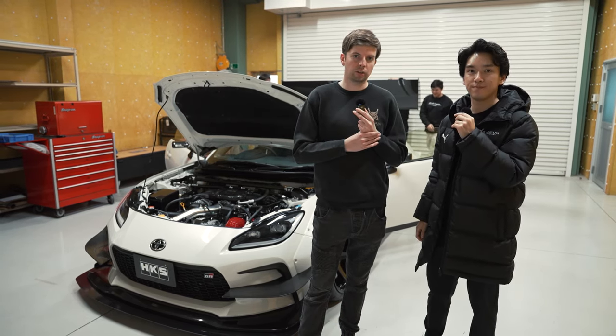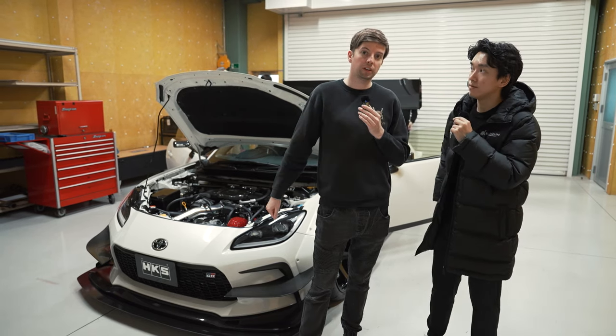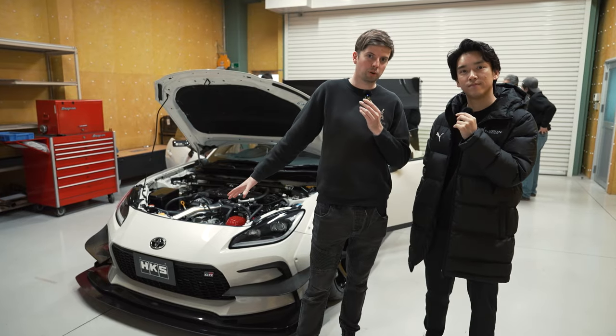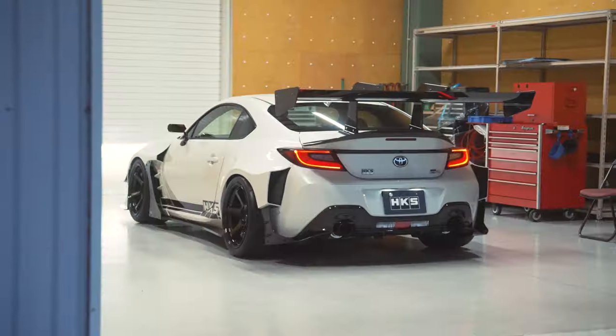Exactly. And then look forward to getting that all ready, and then we'll be taking it out onto the track, probably together with our customer, and look forward to seeing this car in action. You know, built for the track, built to perform, and we're going to be able to show it all on the channel. So look forward to that.